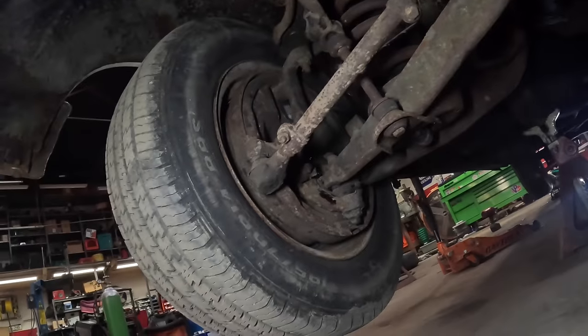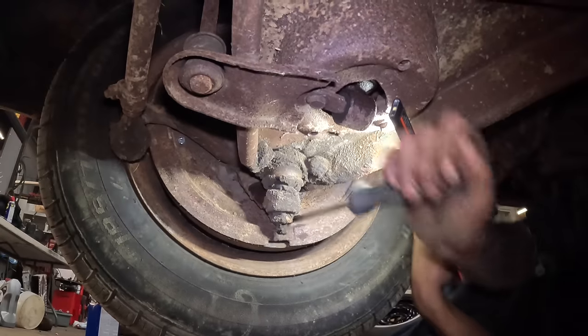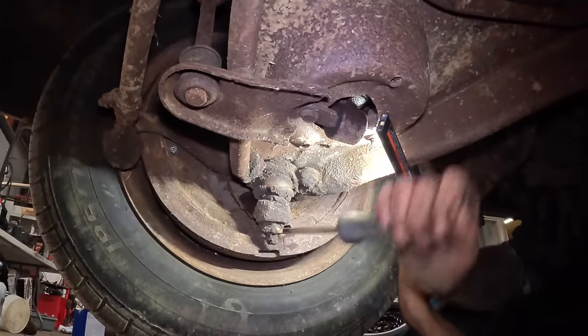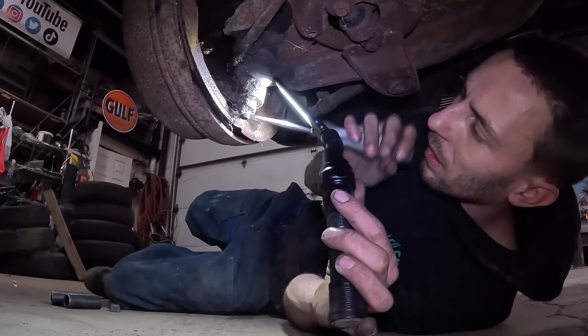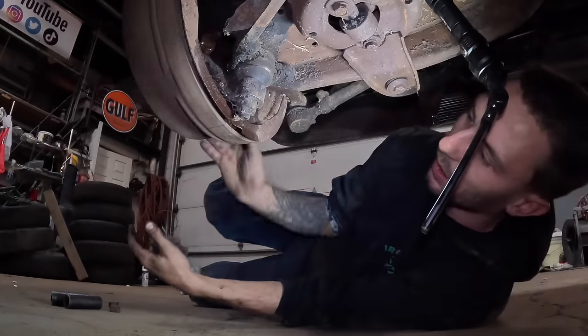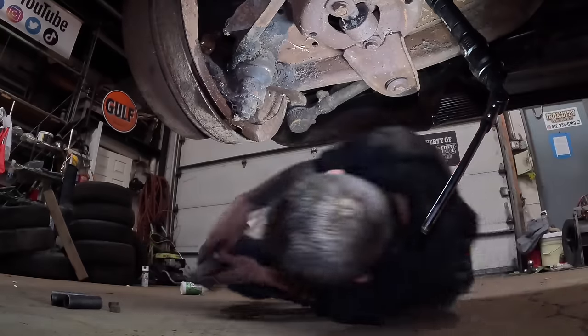Yep. I heard it coming. Fluid everywhere now. Oh, that one. You can kind of see inside that little slot. That's where the adjuster is. That's more like it.